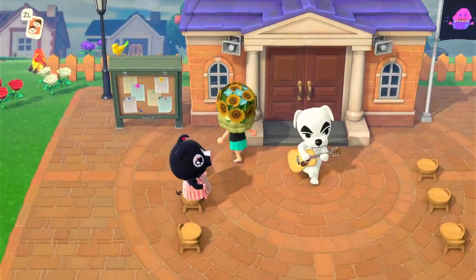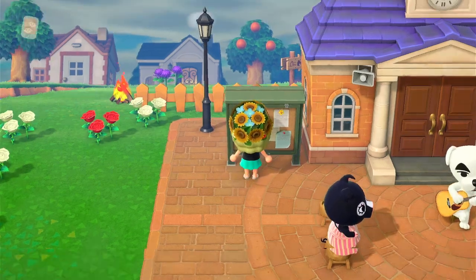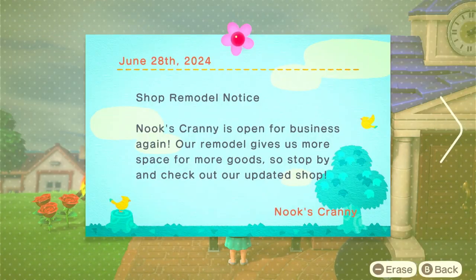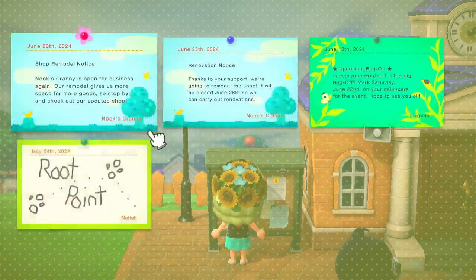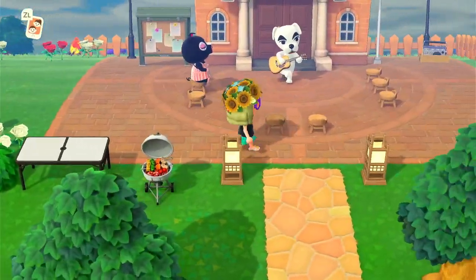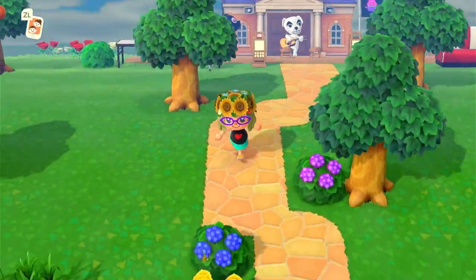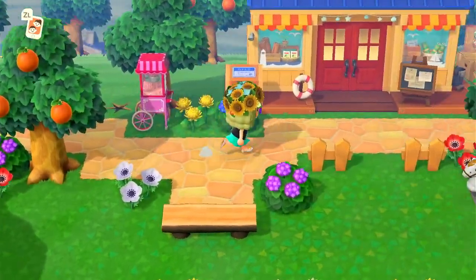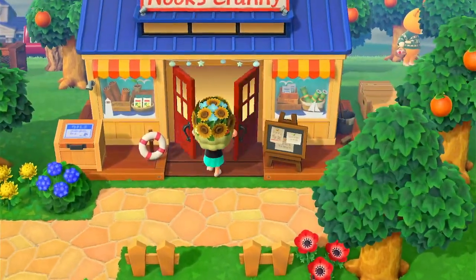So if we got some sort of announcement, let's go ahead and read it. It says, shop remodel notice. Nook's Cranny is open for business again. Our remodel gives us more space for more goods. So stop on by and check out our updated shop. Oh yeah, I don't think we've done that yet. We should probably go do that. Alright, let's go down here and check out the newly remodeled Nook's Cranny!